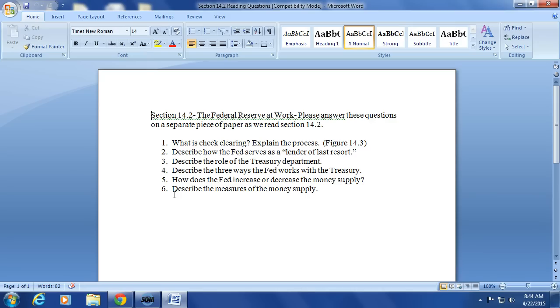Then you also have M3, which is everything in M2, plus large time deposits, like, for example, large certificates of deposit, or CDs, which is an investment that people can invest in there. And then finally you have L, and L includes everything in M3 plus bonds. Savings bonds, short-term treasury bonds, that kind of thing would be included in L. All right, so those are your 4 measures there.